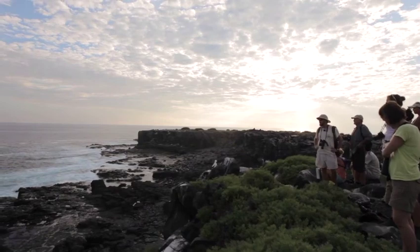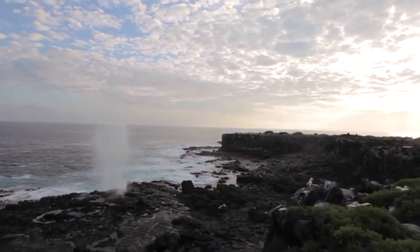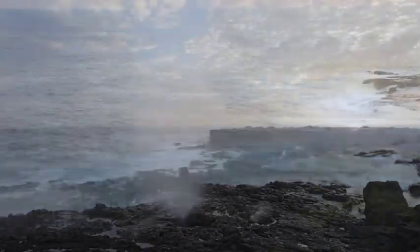Our first day ends with a visit to a spectacular vista point overlooking the rocky shore, where the surf explodes through a blowhole, the spray reflecting the golden light as sunset approaches.